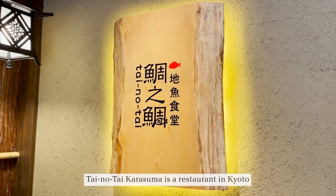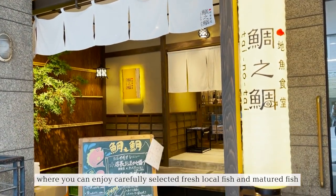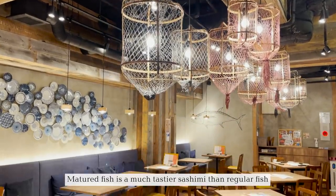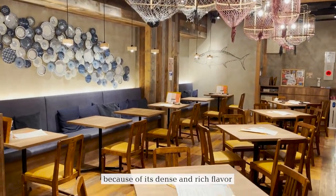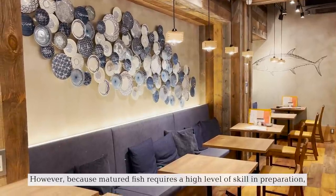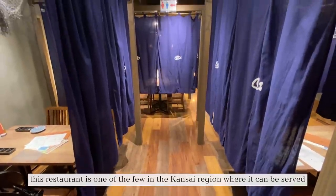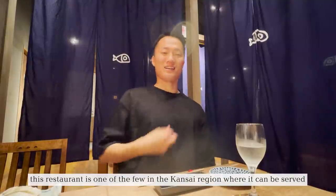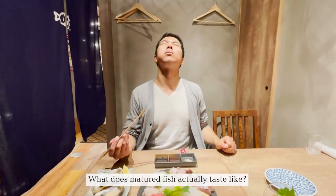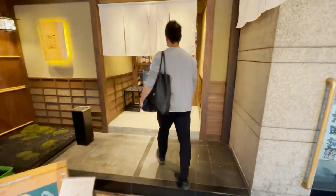Tai no Tai Karasuma is a restaurant in Kyoto where you can enjoy carefully selected fresh local fish and matured fish. Matured fish is a much tastier sashimi than regular fish because of its dense and rich flavor. However, because matured fish requires a high level of skill and preparation, this restaurant is one of the few in the Kansai region where it can be served. What does matured fish actually taste like? Let's find out. Watch your step though, some steps here.